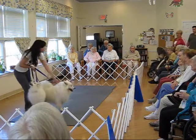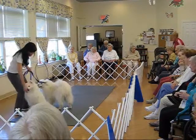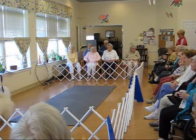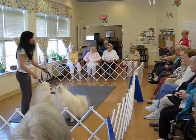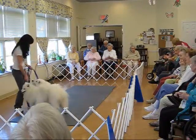The one on the left, the bigger guy, his name is Atka, and the one on the right, or your left, is his little sister Nuka. And today she's making her debut as another tricks performing dog. Okay, so why don't we all give her a round of applause for coming out today.